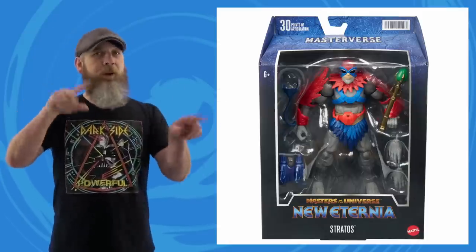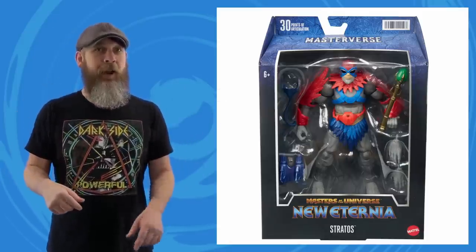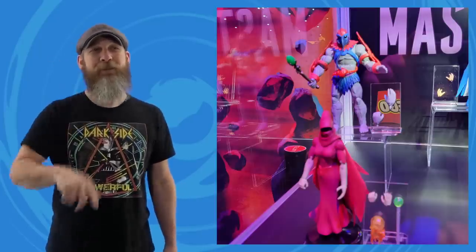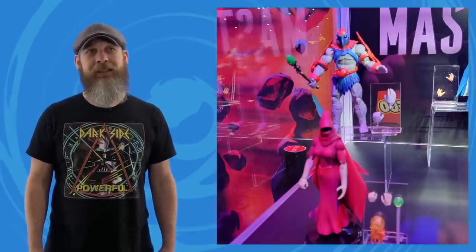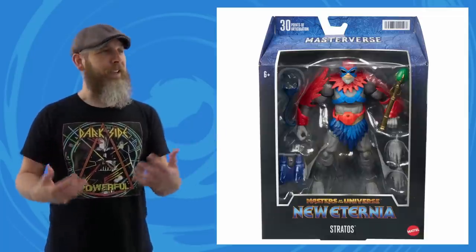What comes off? What goes on? What swaps out? What's it look like out of the package? Oh, yeah. Again, I'm just not remembering. It was on display in the glass case at SDCC. So there is a loose shot, but at the same time, pretty promotional pictures. Lock it in for me.